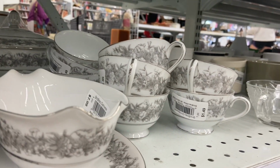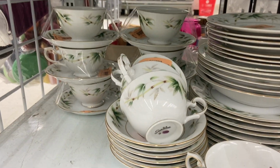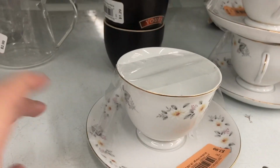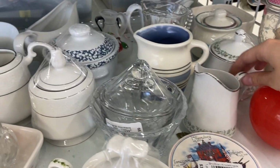If I had a full dining room, I would have for sure picked these up. And, you know, if I didn't have to pack them in a suitcase. This here is a pretty bamboo set. It's not exactly my style. I did think these were really, really pretty. I did think this was really cute, but again, I didn't need it. Not that I really need anything.